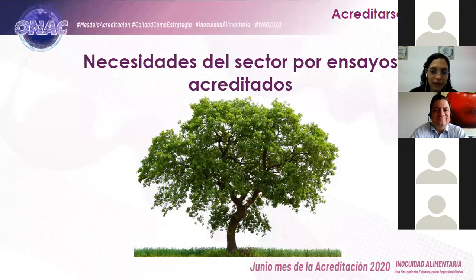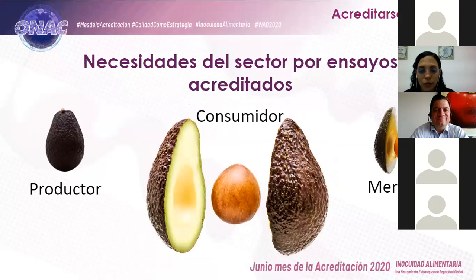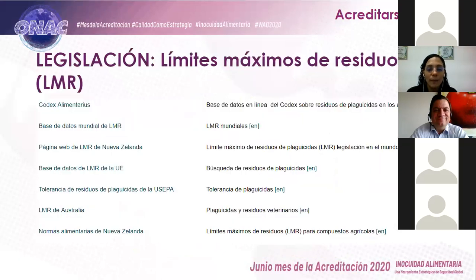In our case, it is the need from the crop itself, because the producer needs to meet certain requirements for a specific market. But as it was brought up during the previous talk, also in order to protect the health of the consumer. And so how did we start to look into this matter of pesticides? We came to realize, or better yet, we started trying to find out what the maximum limits of pesticide residues were overall in the world, because it was for export, right?